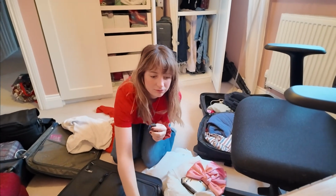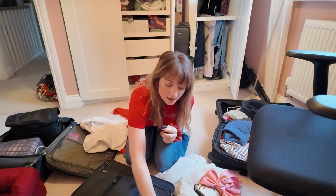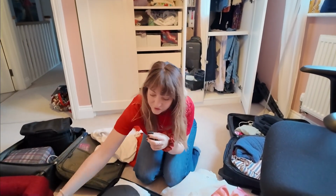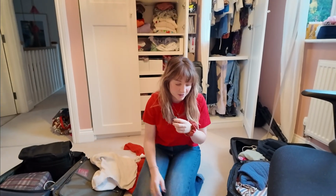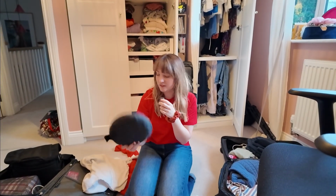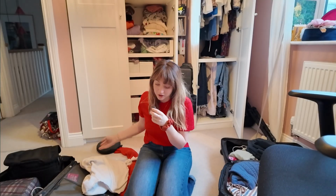I bought it probably like 4 years ago, and I've had it ever since, and it's amazing. It's full of other things because when I packed it I just filled it up with stuff. A tiny reflector, we didn't use this, but you never know.